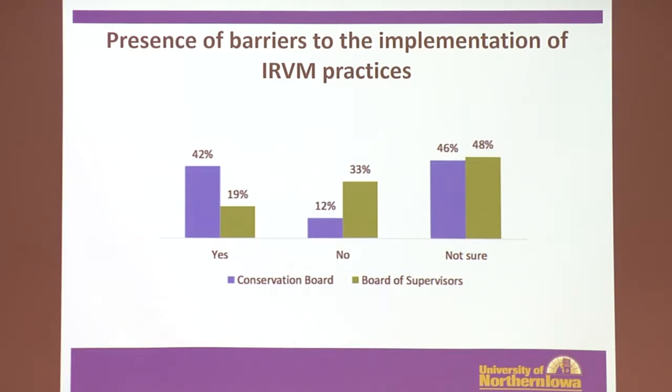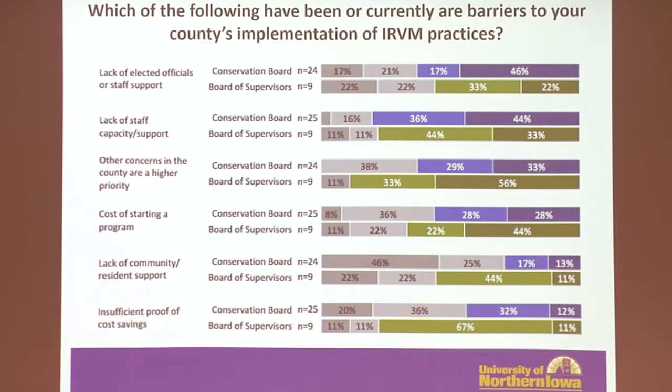So we asked these two groups, what are the barriers to implementing IRVM? So the Conservation Board thought, yes, there is a lot more barriers than the Board of Supervisors. So they're more in tune with the lack of staff capacity and support. Other concerns in the county being a higher priority. So that was pretty large. Insufficient proof of cost savings. So this comes up again.